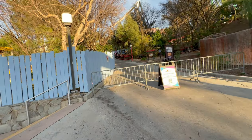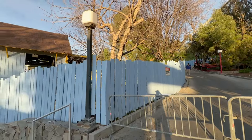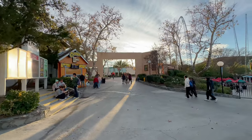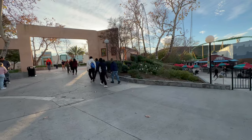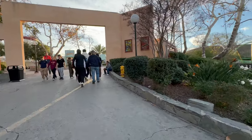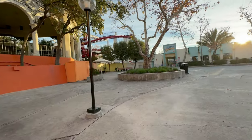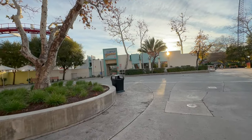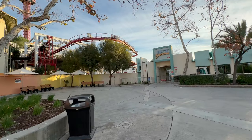But Superman has been down, obviously. We don't know if they're doing anything to it. And then also Ninja has been down for a while. I mean, all of Samurai Summit's been closed, but I don't quite know if they're working on refurbishing those two rides, just due to budget. They closed that area of the park so they don't have to have the employees up there. And there's Ninja right there.